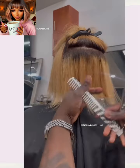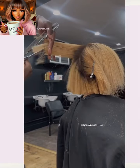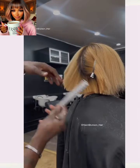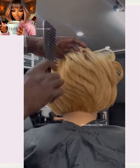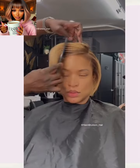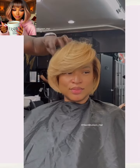And then we have another bob. Beautiful blonde color here, honey blonde. Nice amount of volume here. Look at that. The stylist gave her this beautiful feathered bang that just framed her face perfectly.